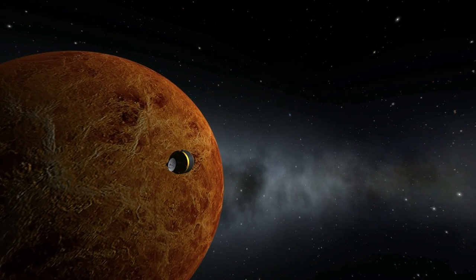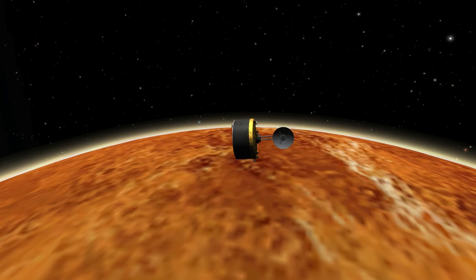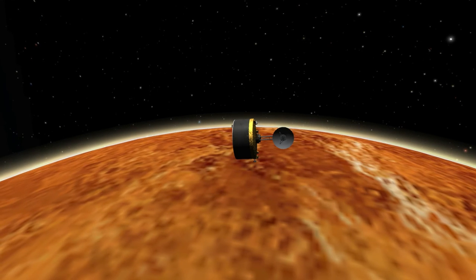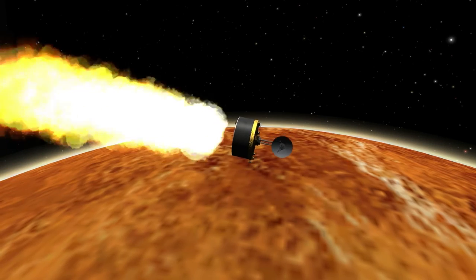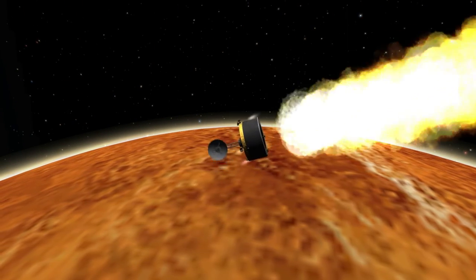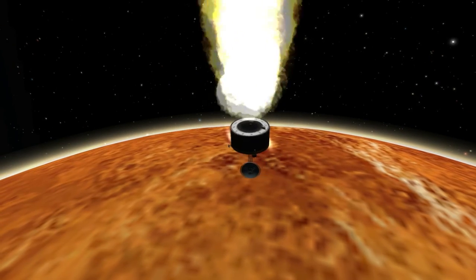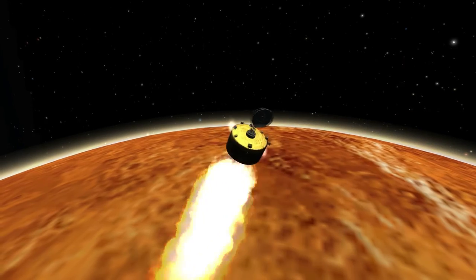So here we go, our probe is approaching it, a little bit high compared to the actual trajectory of the orbiter in real life. Unfortunately, for some reason, my SRB decided to start this thing spinning, and the RCS did not have the ability to counteract that. In real life, this did not happen.